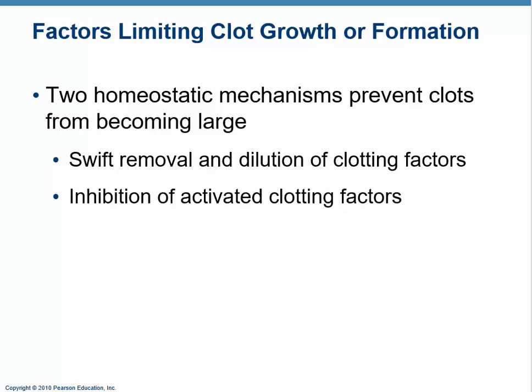So once the leak is plugged, then blood starts just flowing past the clot, and it washes away the clotting factors. So it dilutes it and means that it stops this positive feedback. And then the clotting factors start to inhibit themselves once they reach a certain level, and again you end up with the clot growth limited.